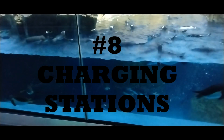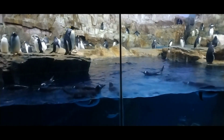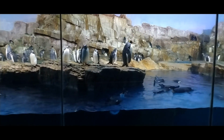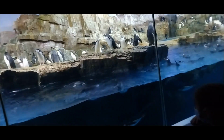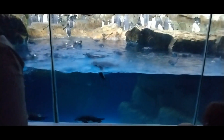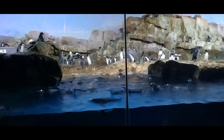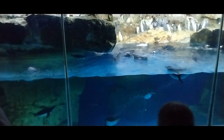Number 8, charging stations. Yay! SeaWorld has about 4 different charging stations for you to be able to charge anything that you want, whether it is your phone or your iPad or anything that you need to have a charge on it. SeaWorld has charging stations, so make sure that you bring your charger. Even if you don't have the USB port, you only need the USB. So that is another one that you need to remember, so you can bring your cameras and everything else and be really happy whenever that thing starts to die. You know that you're okay because SeaWorld has charging stations.